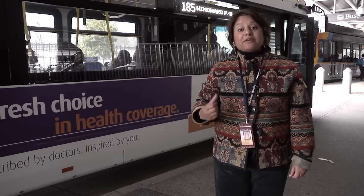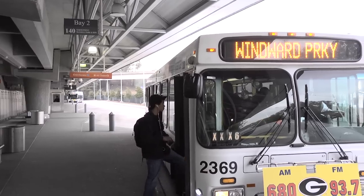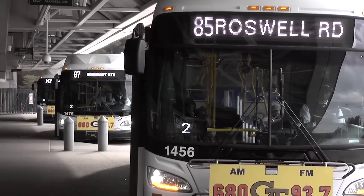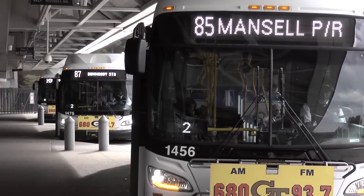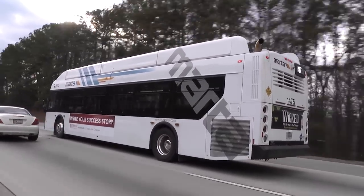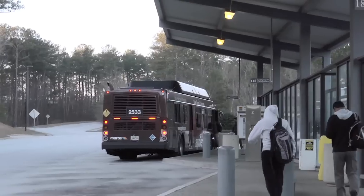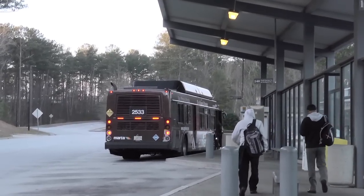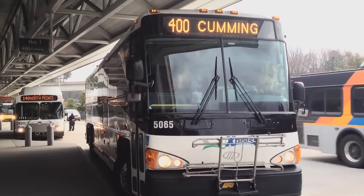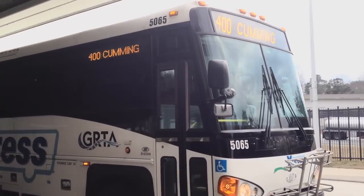There are also several bus connections from this station. They all head north to Alpharetta and the surrounding areas. Some travel along Roswell Road and the Alpharetta Highway, and others go straight up Georgia 400, stopping at Mansell Park and Ride, or going as far north as Windward Park and Ride and office parks in the area. There is even Gwinnett bus route 400 connecting North Spring Station to the Cumming Park and Ride.